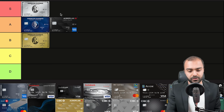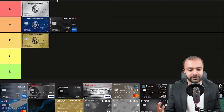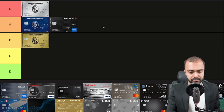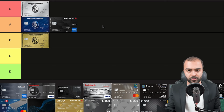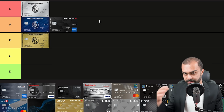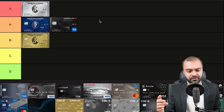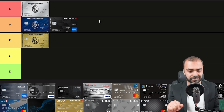And to be honest with you, if it's between the Platinum and this card, I would still probably go with the Platinum. That's why the Platinum's ranked higher. But to be fair, I'm not a person who has to fly with Air Canada every single year. I do travel frequently, but I usually travel either to the States or somewhere else, whether it's Europe or wherever else it is. I don't travel as often within Canada, and I also don't often use Air Canada because I'm just not the biggest fan of Air Canada, just my personal opinion.